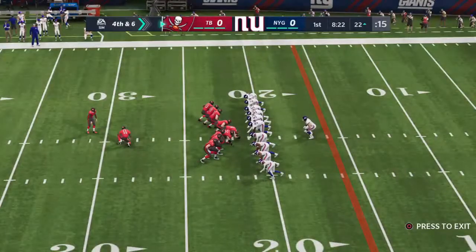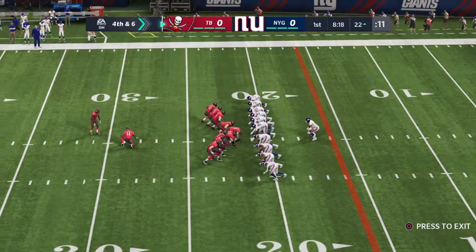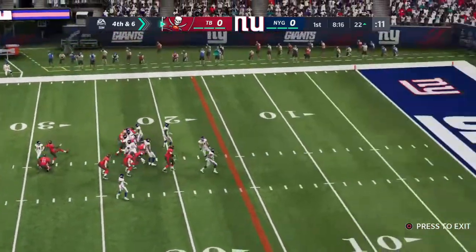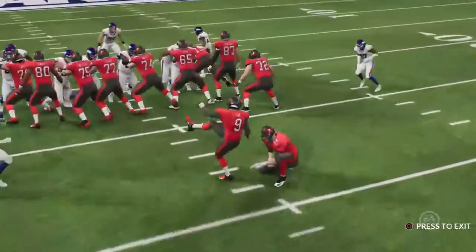So on 4th down, on comes the Buccaneer kicker, Matt Gay. From the left hash, this from 39. Gay's kick is good. And the Bucs take a 3-0 lead. Makes the score Buccaneers 3, Giants 0.